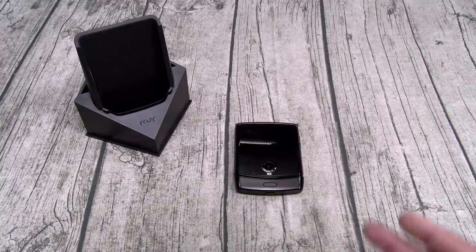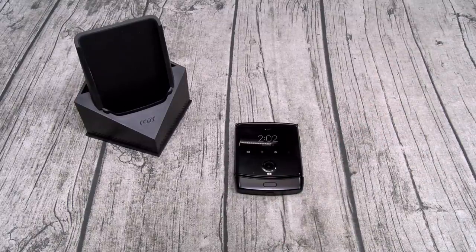And another thing is the zoom. The zoom only goes to 8x. Now, that's not the worst in the world, but again, I've been using Oppo phones, got the Super Zoom, the Scumbag Zoom, Samsung coming out with the Space Zoom.